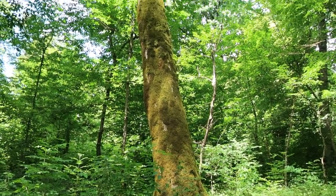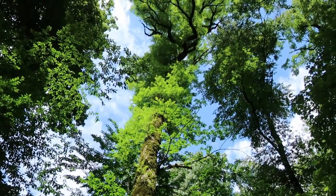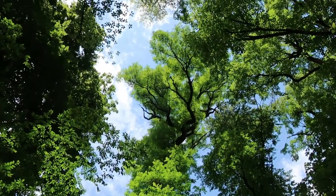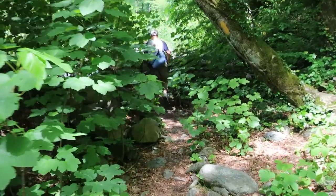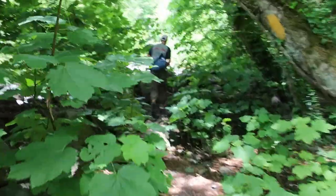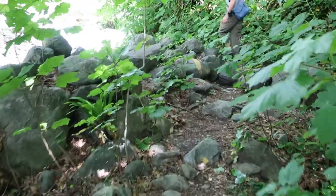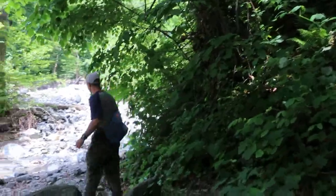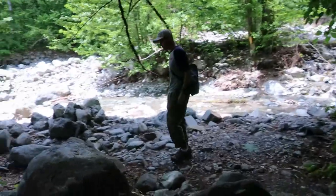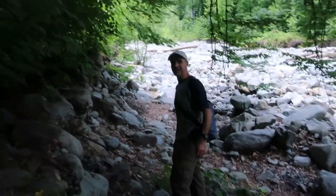This beautiful tree just keeps going up and up and up and up. So the nice big wide path has suddenly gone all narrow. Just walked through some blackberry brambles. Now we're heading up to the bridge. What was the bridge? Okay, maybe it's still here. Okay. That bridge is a tree, I think.